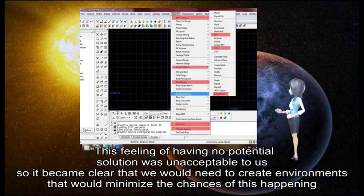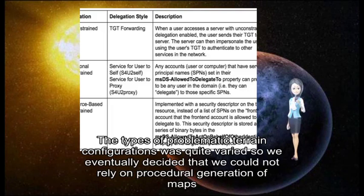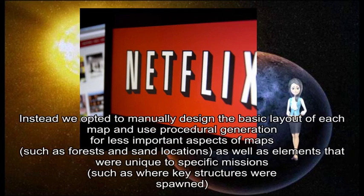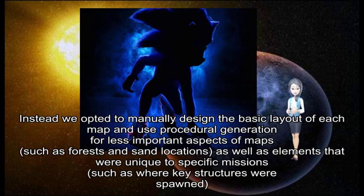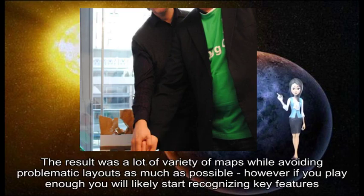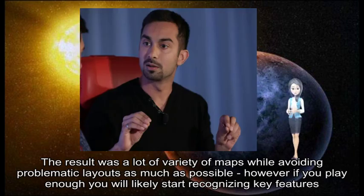This feeling of having no potential solution was unacceptable to us, so it became clear that we would need to create environments that would minimize the chances of this happening. The types of problematic terrain configurations was quite varied, so we eventually decided that we could not rely on procedural generation of maps. Instead, we opted to manually design the basic layout of each map and use procedural generation for less important aspects of maps, such as forests and sand locations, as well as elements that were unique to specific missions, such as where key structures were spawned. The result was a lot of variety of maps, while avoiding problematic layouts as much as possible. However, if you play enough, you will likely start recognizing key features.